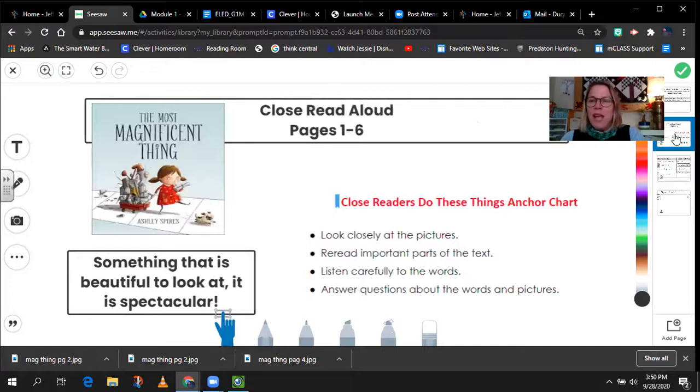So if I look here at this anchor chart, in red, it says, closed readers do these things. This is the anchor chart, meaning what do people do that do closed reading? The first thing they do is they look closely at the pictures. So we're going to study the pictures and try to figure out what's going on. The second thing that closed readers do is they reread important details or parts of the text. So that is what we're doing today. Last week we read the whole book a couple times. Now we're just going to reread important parts of the text. We're going to listen with our ears and our eyes, our heart and our brain, carefully to the words. And then finally, we're going to answer questions about the words and pictures.